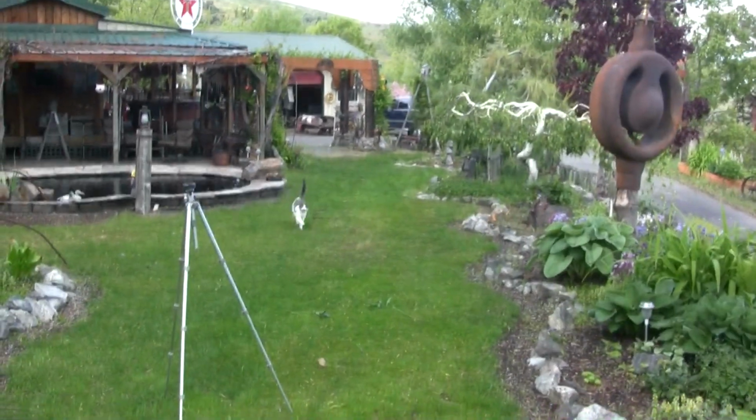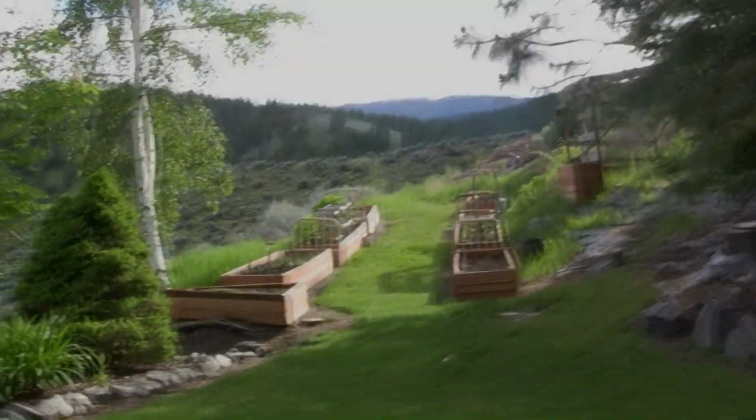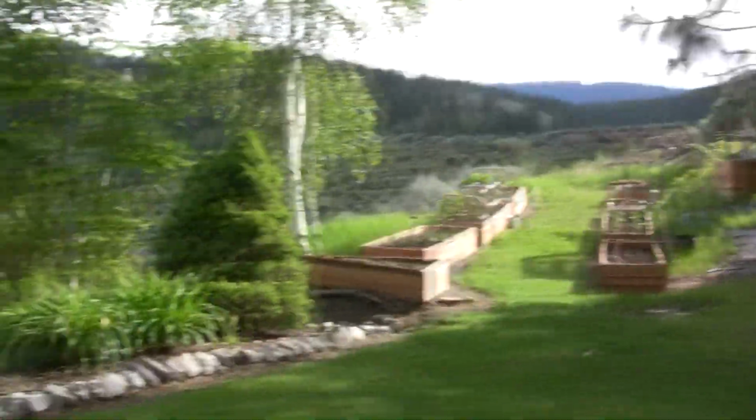There's Sparky. He heard me talking. Didn't you, buddy? Yeah. Okay, let's try this one more time. I keep swapping out batteries and they keep dying. I guess I don't have any that have a full charge on them.